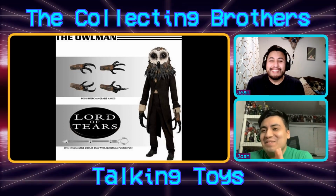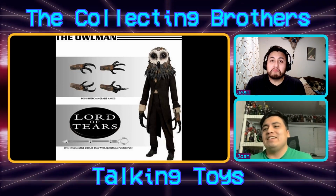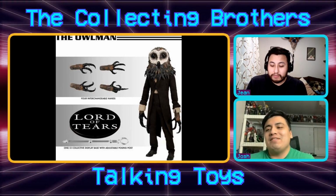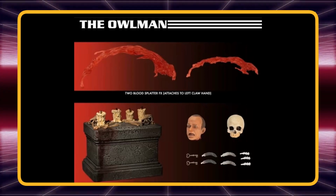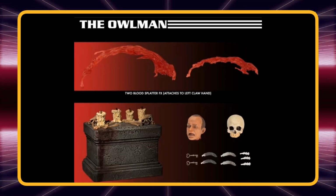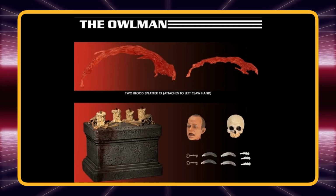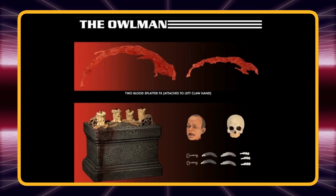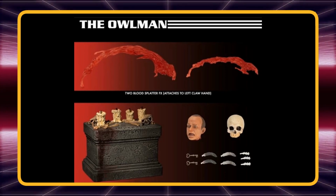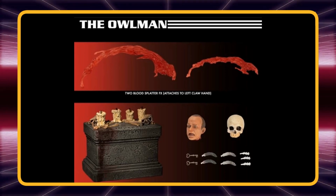And it is going to be $100 plus shipping, so very expensive. And next slide we have the accessories. It comes with not that much compared to what you usually get with Mezco. The altar looks like a severed head, a couple of feathers, keys, blood effects. Yeah, $100 seems a little much for this. Lord of Tears asked for a big cut, baby.